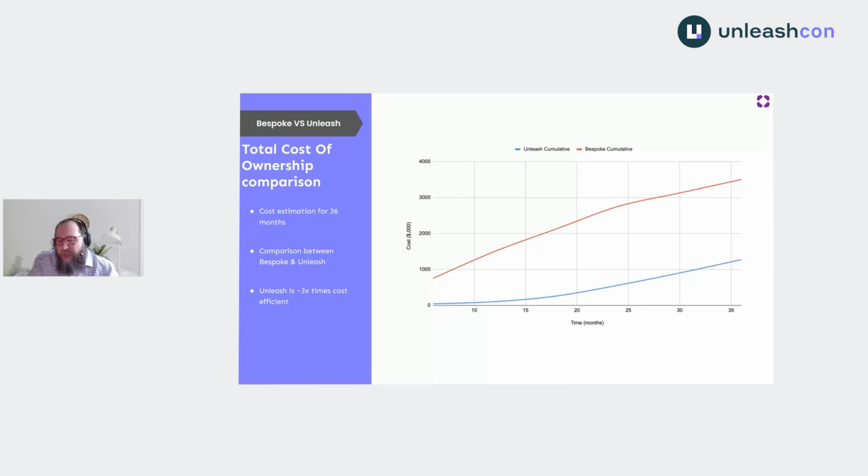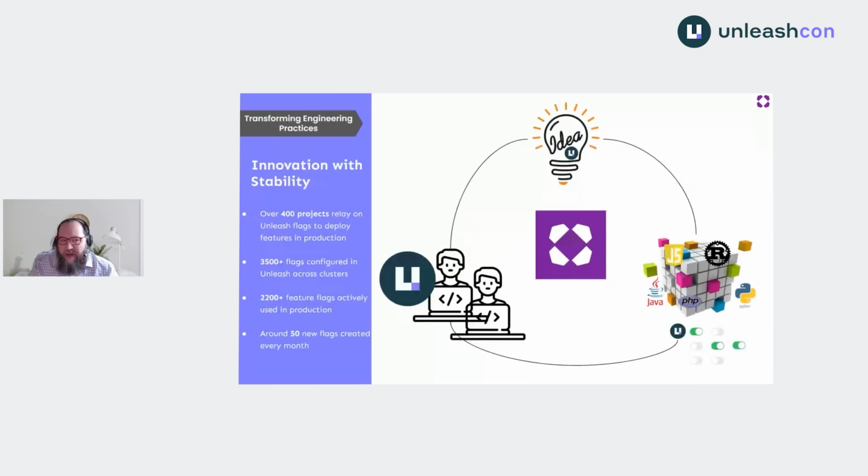We get to take advantage of those economies of scale. And last but not least, Unleash has really helped us innovate quickly. 400 projects rely on Unleash flags to deploy features into production. We've got 3,500 flags and definitely growing configured on the clusters, and 2,200 feature flags actively used. So that means 3,500 plus are the total, meaning some in development, some in prod. 2,200 of them are being queried in prod as we go through those spiky volume changes.